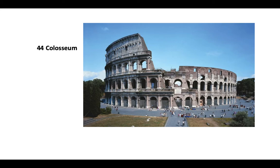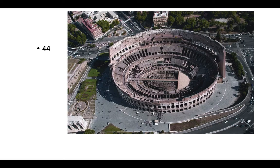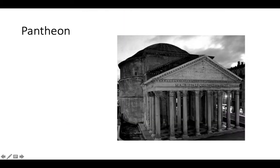Then we get to the Colosseum with giant space, arches, and groin vaults, and that's the Colosseum. Again, concrete, a giant building, and the function is entertainment. It's a giant building made for entertainment. And there's the other shot of the Colosseum. It's an amphitheater doubled. Remember, it's a half amphitheater, doubled, the Flavian amphitheater.